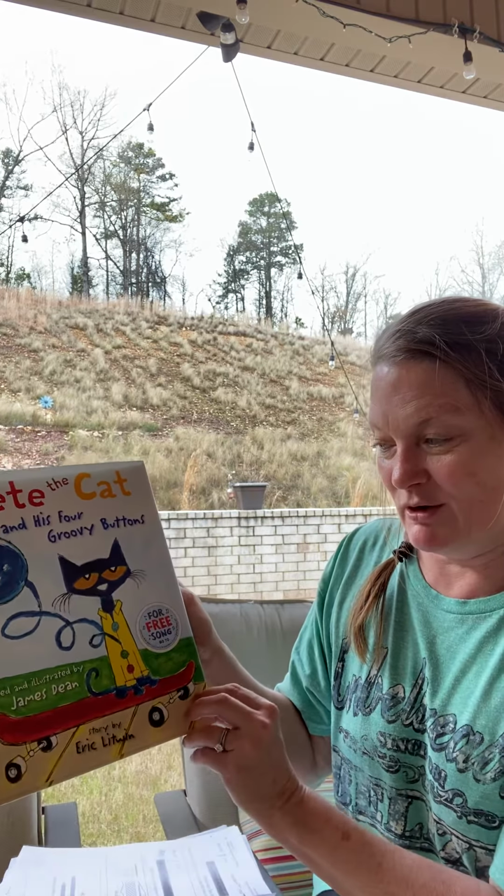Pete the Cat and His 4 Groovy Buttons. Pete the Cat put on his favorite shirt with 4 big, colorful, round, groovy buttons. He loved his buttons so much, he sang this song.